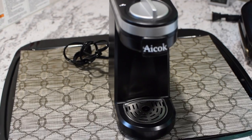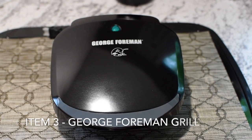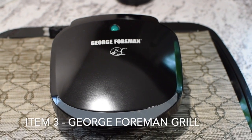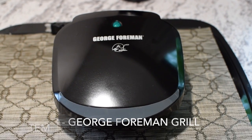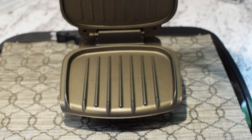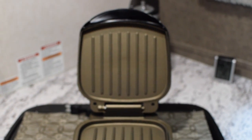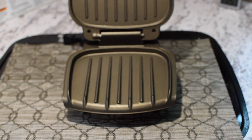So that's number 2. On to number 3. Okay, so our third item on our top 5 kitchen helps for the RPod is a George Foreman grill. This is a very versatile indoor grill. Many of you may already be using George Foreman grills, but this is really just a simple unit that we use both in the house and in the RPod. This unit we keep in the RPod. So we have one in the house and we keep one in the RPod.